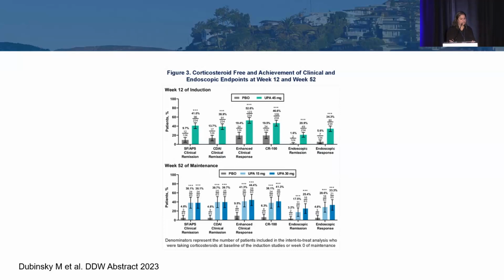Significantly greater proportion of patients were steroid-free, achieved clinical remission, endoscopic response, and endoscopic remission with upadacitinib versus placebo at week 12 of induction and 52 of maintenance. Serious infections, opportunistic infection, and herpes zoster events were numerically higher in the upadacitinib group. So remember, with Rinvoq, you need to give them their shingles vaccination if they never had it. There is an increased risk of blood clots and MACE, which is major adverse cardiovascular events. But again, you don't want to put patients who have a history of clots or high risk for cardiovascular events on these medications.